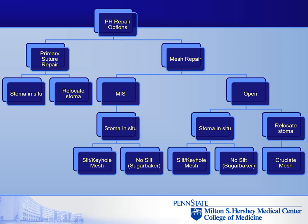Most MIS repairs leave the stoma in situ and then configure the mesh around the stoma, usually with a slit or a keyhole type configuration, but more commonly in an era of modern laparoscopy with a sugar baker type repair where there is no slit made in the mesh. And we'll talk about that in a few minutes. Open repairs come in a wide variety of shapes and sizes. Again, the stoma can be left in situ with mesh being slit around it, or also keyholed. We also know that mesh can be a cruciate if the stoma is relocated.